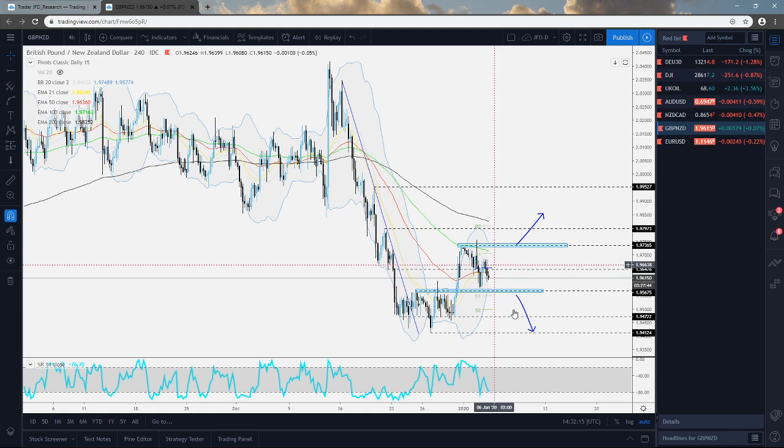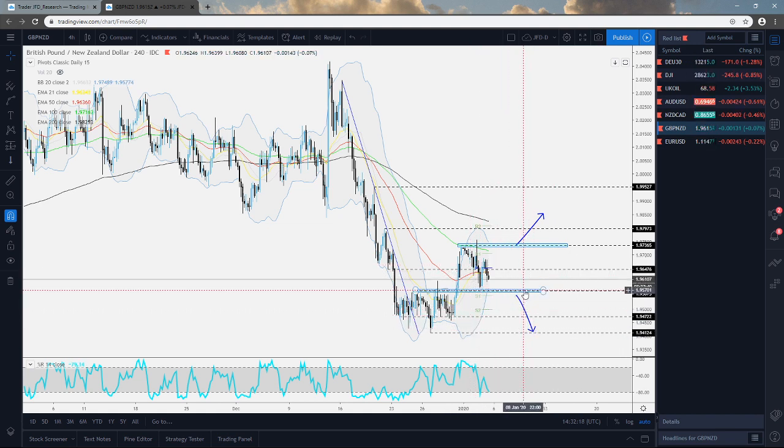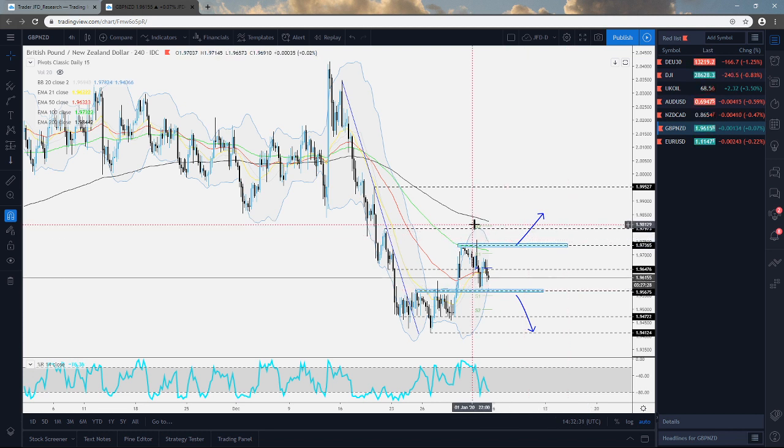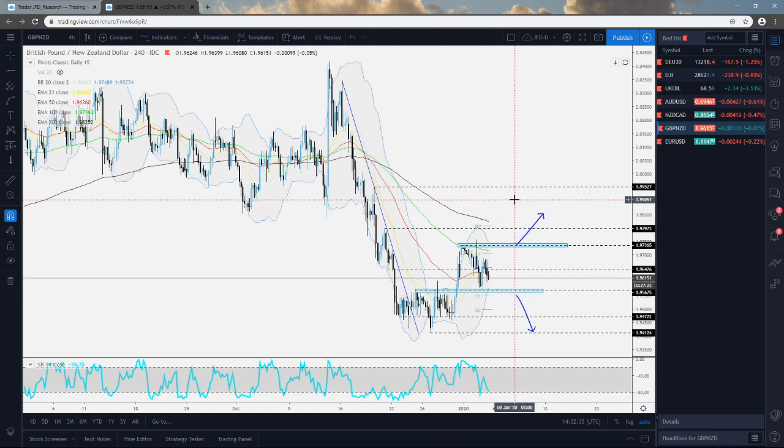But again, some of the levels that we'll consider, of course, if we see a drop back below the 1.9567, then yep, we will consider the lowest point of December near the 1.9412. But if it travels above the 1.9736, then we'll aim initially for the 200 EMA here on the 4-hour chart, but slightly above that we do have some better levels.